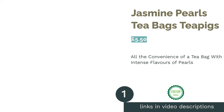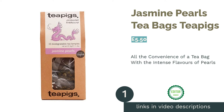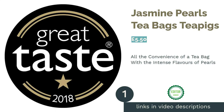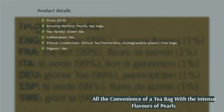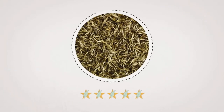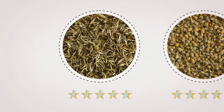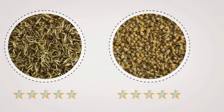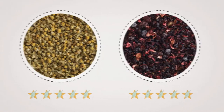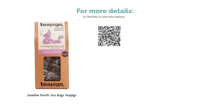The first product on our list is Jasmine Pearls Tea Bags Teapigs. These tea temples from Teapigs are the very best of convenience and flavor. The tea is pre-portioned into single-serving bags so it will be easy to brew. Plus, the temples are biodegradable and all their packaging is plastic-free. You won't have to miss out on taste, though, as these pyramid-shaped bags are packed with all-natural pearls made from 99% green tea and 1% jasmine with no nasty additives. Look after the planet but don't compromise on flavor.